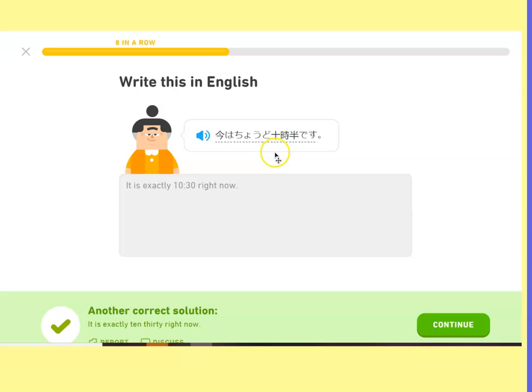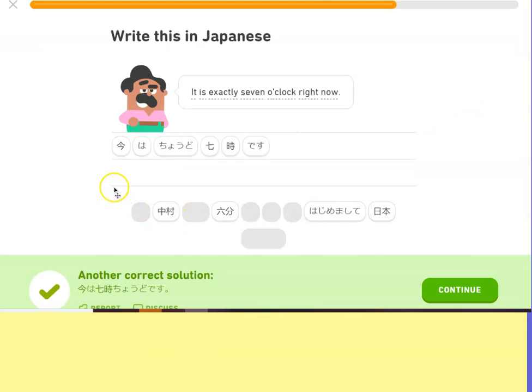今はちょうど10時半です. Okay, we have two things going on in this. ちょうど is like right on the dot. Okay, speaking of right now, right on the dot. 10時半です. It's 10 o'clock 30, 10 o'clock half, okay? There's no minutes after this because it's just half, like half an hour. 今はちょうど7時です. It's exactly 7 o'clock. 7 o'clock on the dot.